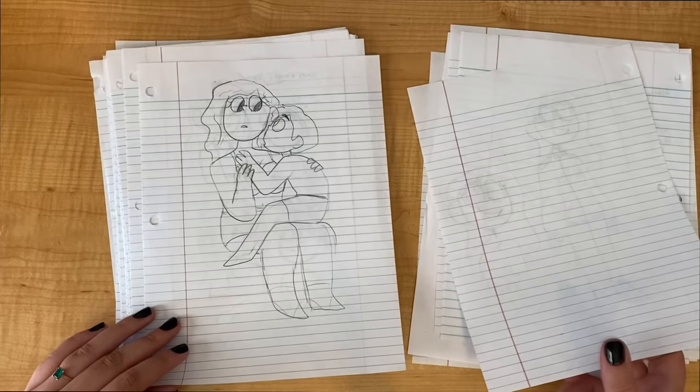All those paper things were really annoying. I'm not doing that anymore. Now, for the best parts.